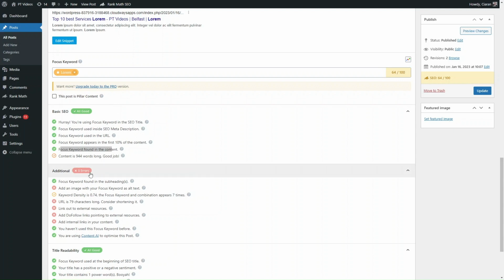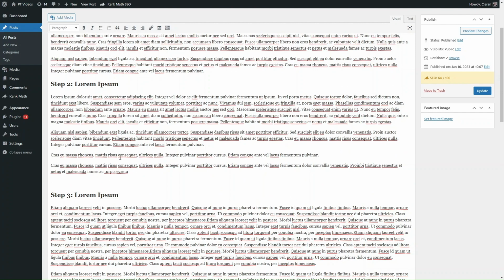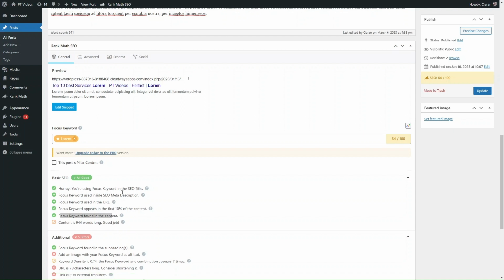Then you have additional SEO. So these are additional things that you can do to increase your score. One of the things that you can do is making sure that the keyword is found in subheadings. So when you add subheadings, make sure some of them have the keyword in there. Another thing that is going well is that you haven't used this focus keyword before. Google likes to see pages that have different keywords, and that not two pages have the same content, basically. So when you are adding new blogs, or if you're adding new pages, you want to make sure you give a different keyword for each of them.